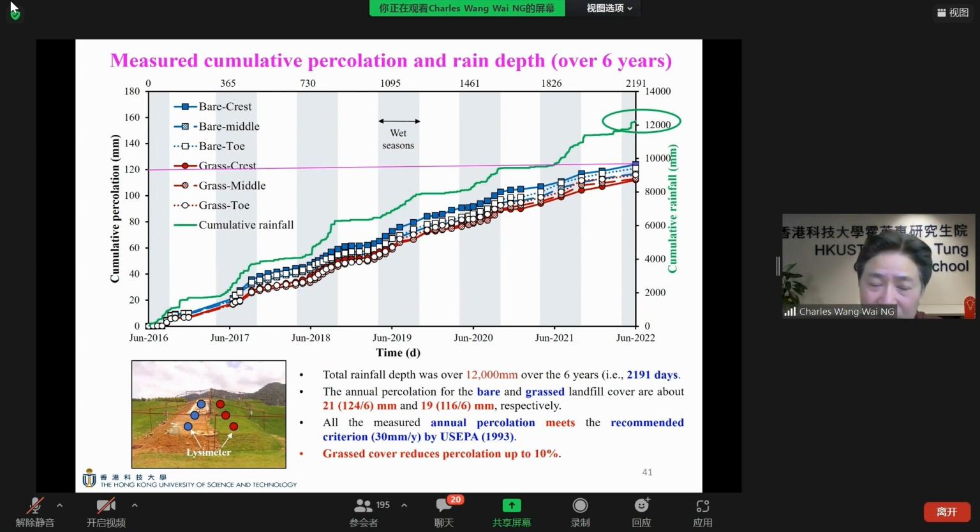And what you see from the measurement is the cumulative percolation from the 6 lysimeters. The blue lines represent the measurements on the bare cover. The red lines represent the vegetative cover with grass. The maximum measured percolation over the 6 years is 124 mm. Divided by 6, it is only 21 mm per year. For the grass cover, it is less than that, at 19. So in other words, grass reduces percolation by another 10%, and these values of 21 or 19 are way below the 30 mm per year limit set by the U.S. Department of Environment. So grass cover actually reduces percolation by up to 10%, which is very helpful.